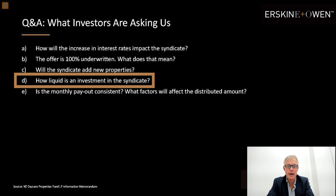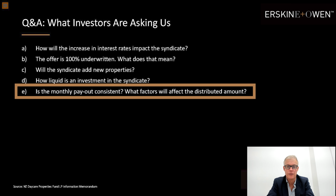Is the monthly payout consistent? What factors will affect the distributed amount? To date, our syndicates have been very consistent. Our recent industrial syndicates and daycare syndicates have been very, very consistent, and we've been really pleased with the fact that we're in industries that are performing really well. So obviously it's not a guaranteed return, and I'm very transparent in that.